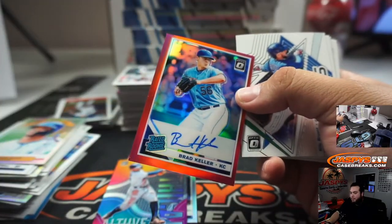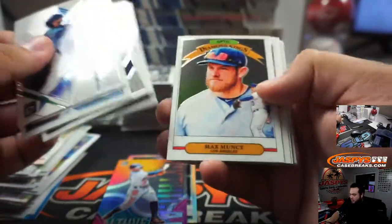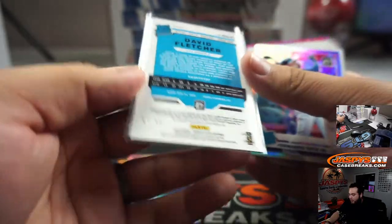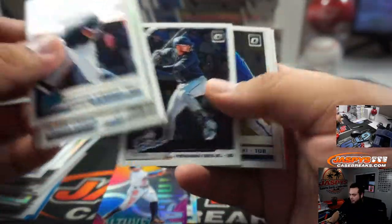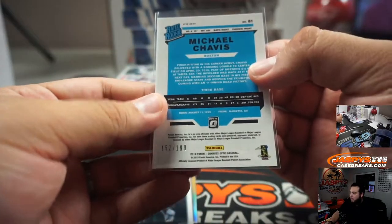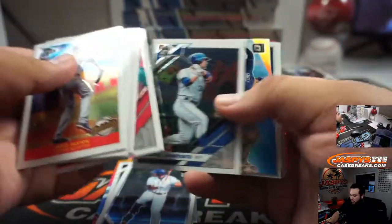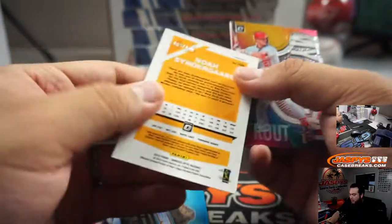Brad Keller to 50. Off center, KC though. And out of 50, whoa. David Fletcher, black. Porter, 7 out of 50. Fernando Tatis Jr., rated rookie, hollow. Michael Chavez. Bobby. Peak performers, Blake Snell, Noah Syndergaard.